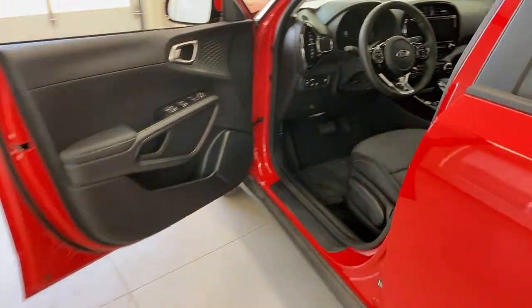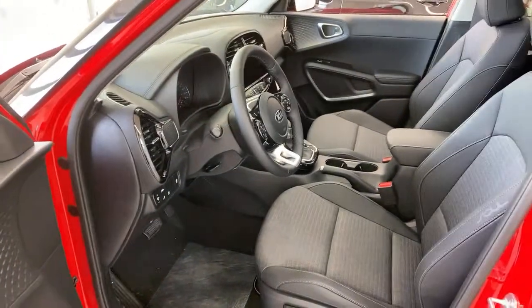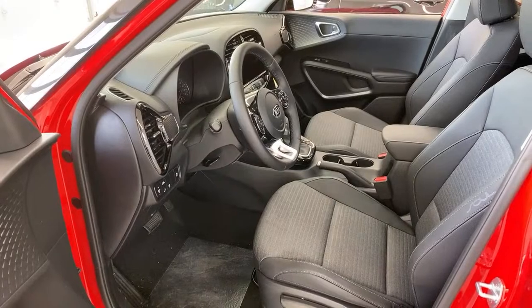So gas mileage and U.S. measurements, I don't know. You'll have to check Kia.com for that. Kia.ca, we have gas mileage here. And honestly, I don't remember it off the top of my head. I recommend driving the Soul with a test drive.